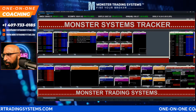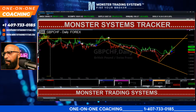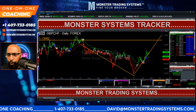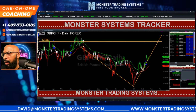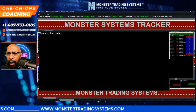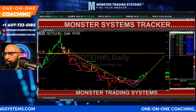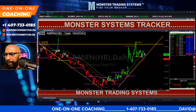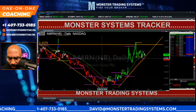So let's go through. We'll go through Stock Boss and Bull Master. Make sure that these are holding. First trade, NOTE. Note that's holding there. AMRN, that's holding. Buy signal here, holding fine. Purple support and resistance, though, guys, so keep an eye on that.